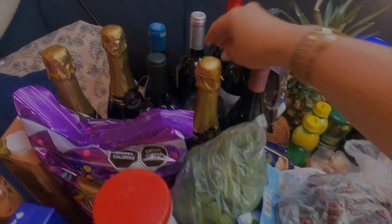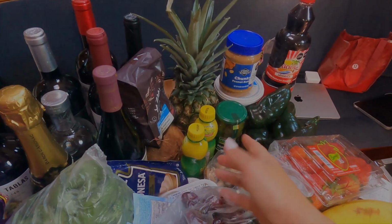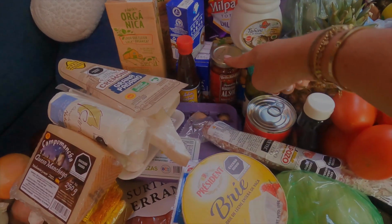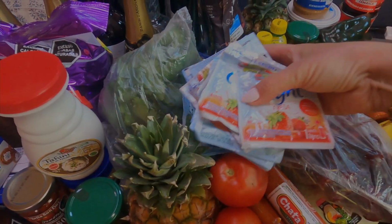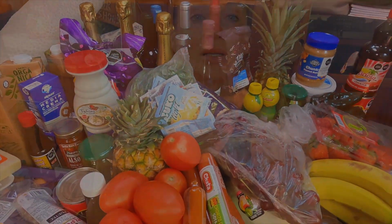Obviously, we're winos, so we got wine. The majority of it is, and we ran out of vodka because we were making Moscow mules. Got Greek yogurt, random dry storage things like peanut butter, pickles, canned beans, tahini, sun-dried tomatoes, maple syrup. We got a bunch of these little stevia packets that we add to our water. They're also good for drink mixers. But that is my grocery store haul for 2 weeks. $393. I don't think that's totally bad, and I think a lot of this stuff will last us for quite a bit. But now, I gotta pack this stuff away.